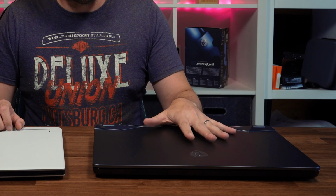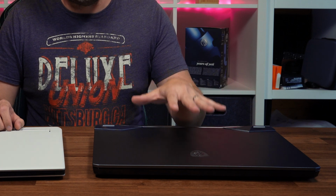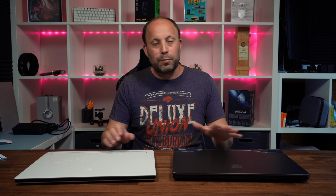With the MSI, unfortunately, it's a back-to-base warranty, so you are sending it back to MSI to be repaired and then sent back to you, so it means it will be away from you for quite some time. Now, I've had some horror stories with both companies with regards to customer services or warranties, but in my experience, and I've used Dell for a lot of years, I've never had an issue with their on-site warranty.